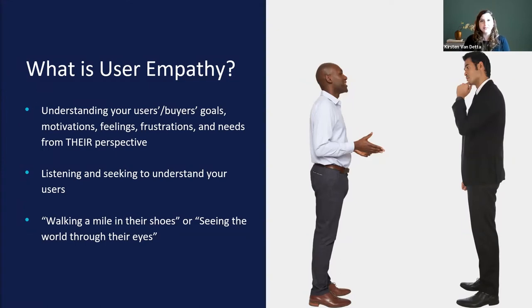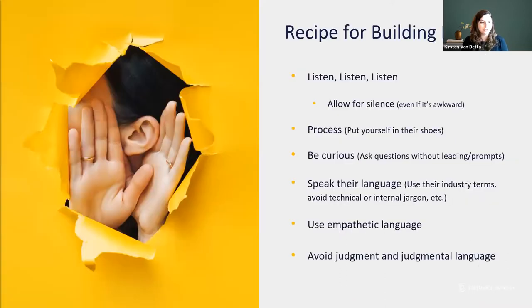Empathy would be listening to someone and actually putting yourself in their shoes, why they may feel the way they do. You know, their goals, why are their goals that way? What do they need to do to accomplish their goals? What are their pain points? What are the struggles that they're dealing with? And understanding them, coming from a perspective of understanding them instead of judging them. And so that is user empathy, walking a mile in someone else's shoes, really.